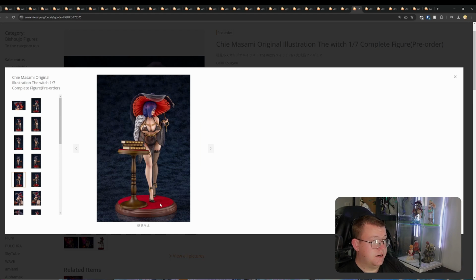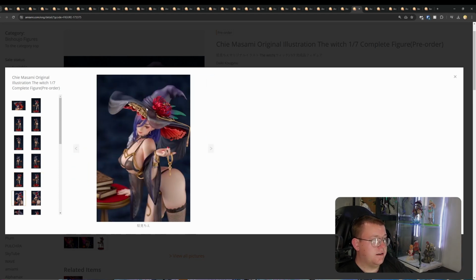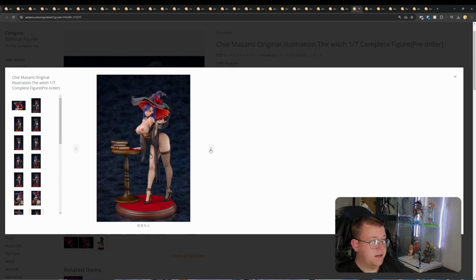Outfit design looks really good. Love the base, love the stool and the books. Love the witch's hat. This looks amazing. It's a very nice looking figure.